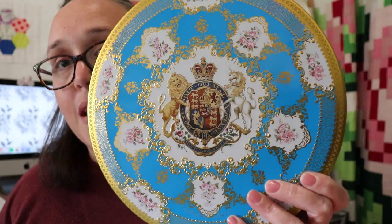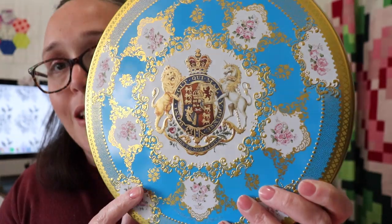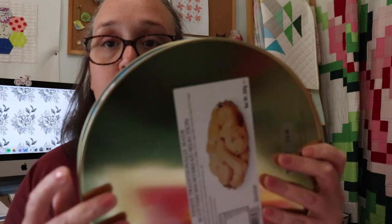And then I came across this beautiful, beautiful tin. You know how much I love a good tin. And this one is just gorgeous. So it's got the Queen's seal in the middle. It's got all of these beautiful roses and gold detail and stuff like that. So inside of this was some beautiful shortbread, some of the most delicious shortbread I have ever eaten in my life. So if the Queen is watching this, your suppliers make the best shortbread.